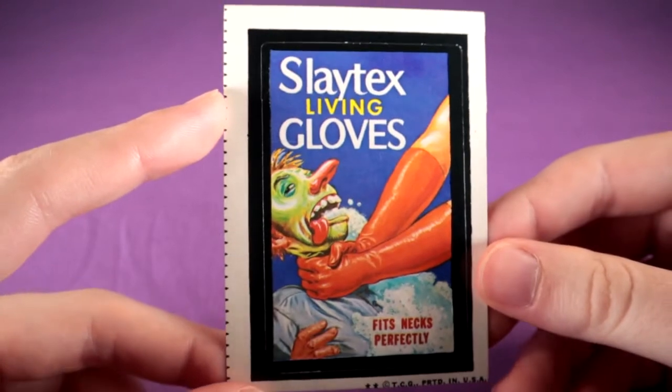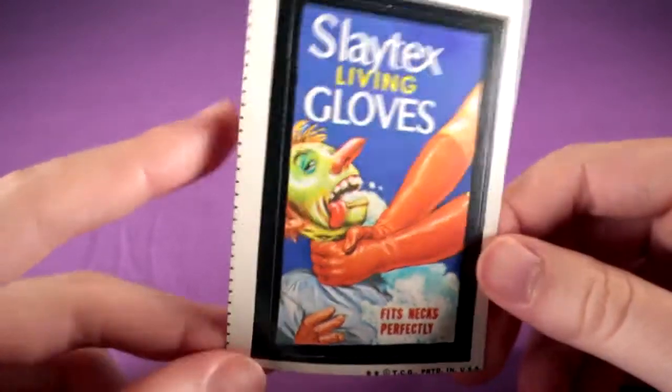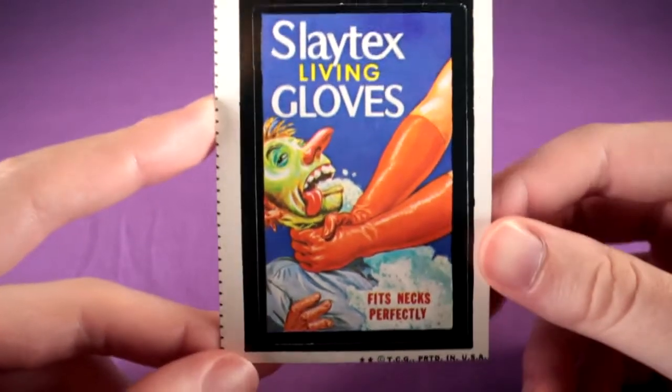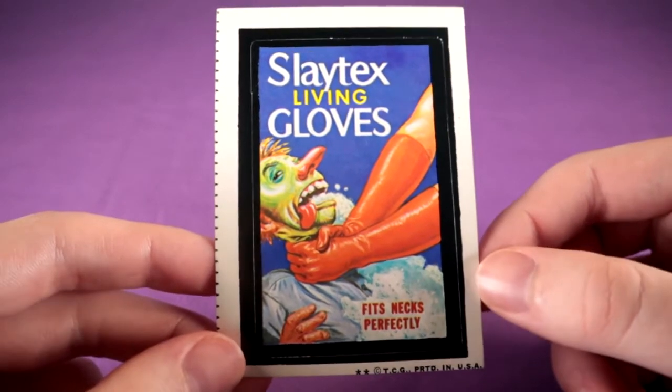Up next we got Slaytex living gloves. Fits neck perfectly. I love this. That man is being strangled to death. That man is long gone. There's no way he survived that.